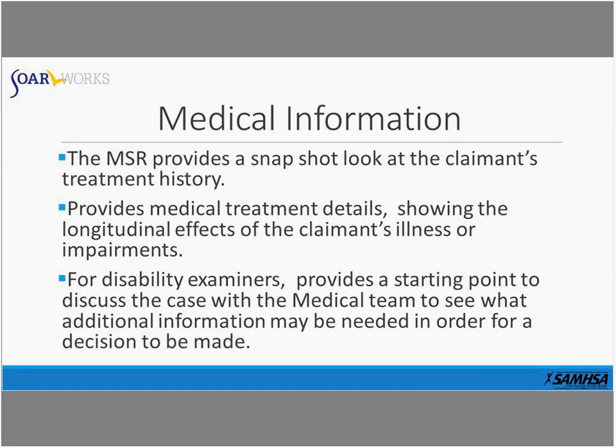And so you can show us that, as a child or as a young adult, a claimant may have been diagnosed with something. There may have been an initial hospitalization, and there have been multiple hospitalizations or a multiple treatment history since then. And it gives us great detail showing the longitudinal effects of how that illness or impairment has affected a claimant and how it has impacted their ability to do day-to-day functions, their ability to do work-related activity. And so that information is very important to us as disability examiners.